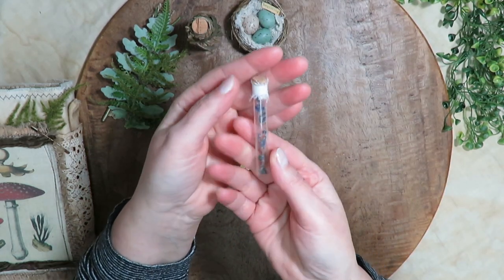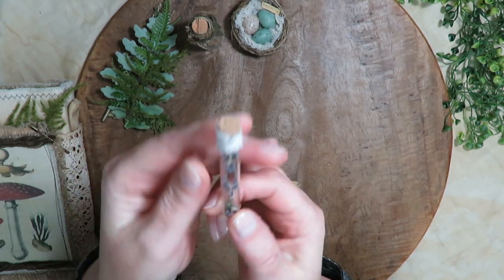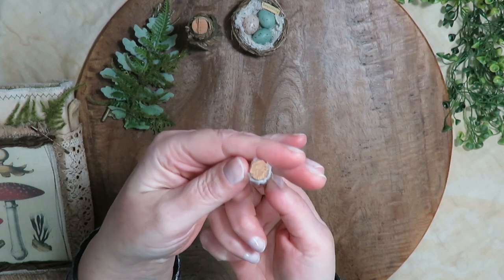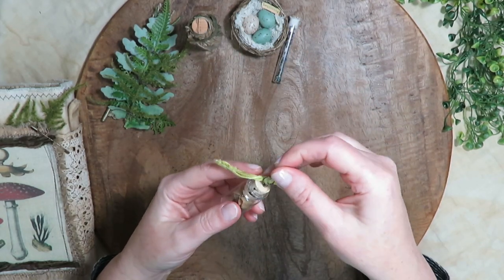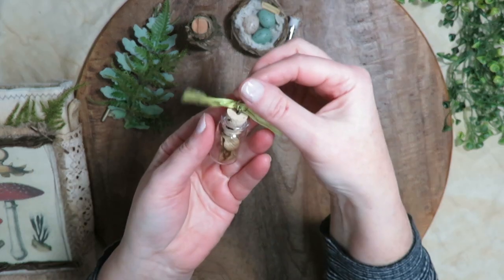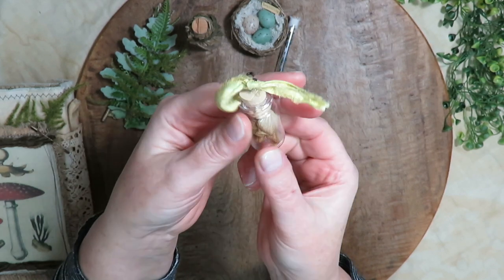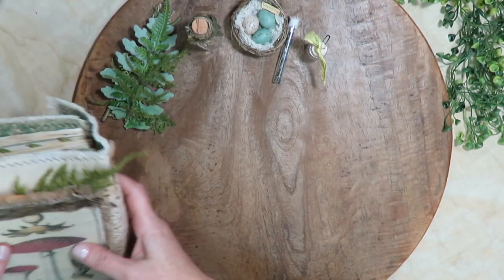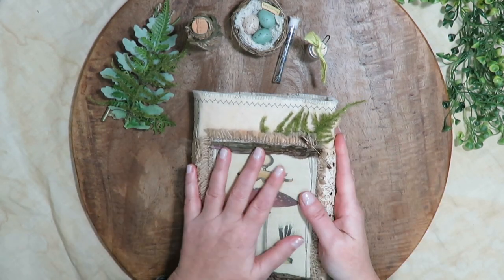Another little glass bottle with some semi-precious stones and some lavender dried from my garden in here. And some muslin. And then a little charm here. This one is sealed because if you wanted to hang it, I didn't want the cork to come out. With some more sari ribbon. And these are some dried hydrangea petals from my garden. And so that is it. Amelie of the Forest's journal.